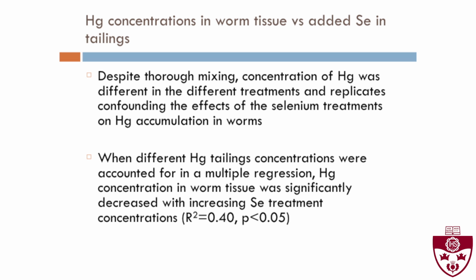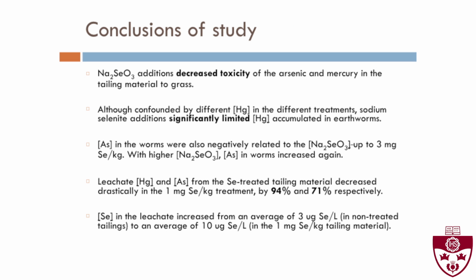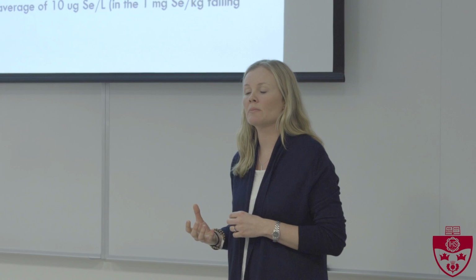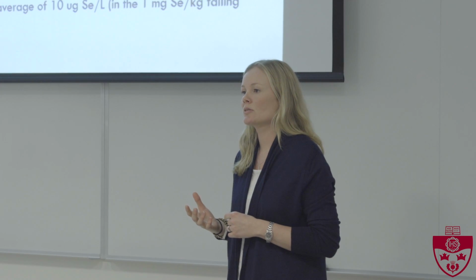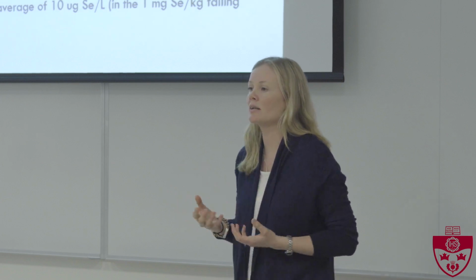So now I'm ready for time. So now I'm just going to quickly summarize the conclusions of the study. What we found, without a doubt, was that our sodium selenide addition decreased the toxicity of the tailing material to the plants that were growing in the study. And that's a really important finding because selenium additions could be a very cost-effective way of helping to revegetate these sites.